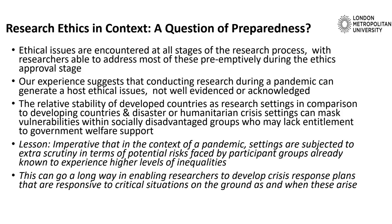So the lesson we learned is that it is imperative that, in the context of the pandemic, settings are subjected to extra scrutiny in terms of the risk faced by research participants known to face higher levels of inequality. This can help researchers go a long way in developing responses that address the crisis. For example, if we had known this was going to happen, we would probably have had a list of food banks that we could find for the participants. But it was all with the benefit of hindsight. Thank you very much.